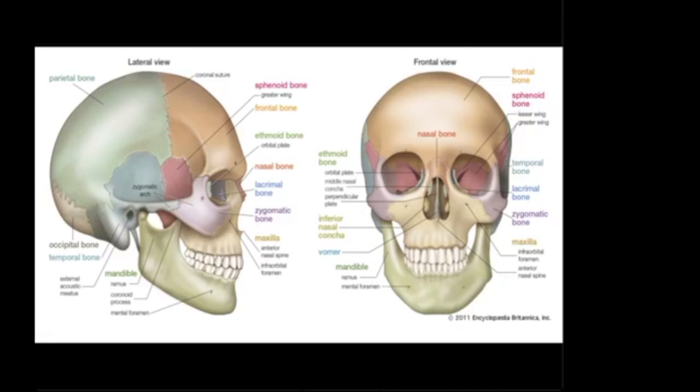The skull, or our head, is divided into two parts: the cranial bones, which are the back of the head, and our facial bones, the bones that make up our faces. There are 8 cranial bones that support and protect our brain: the occipital bone, the parietal bone, the temporal bone, the frontal bone, and the ethmoid. Those are the 8 bones that support the back of our head, as you can see in our image. And then there are 14 bones of our facial skeleton.